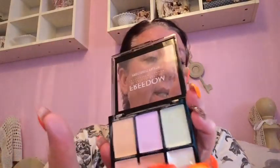Okay, so what I've got here is the Freedom, which is the Makeup Revolution spin off, as it were, and I'm going to use the green there because I've got the patchiest face going, so I'm just going to use that round my eyes.